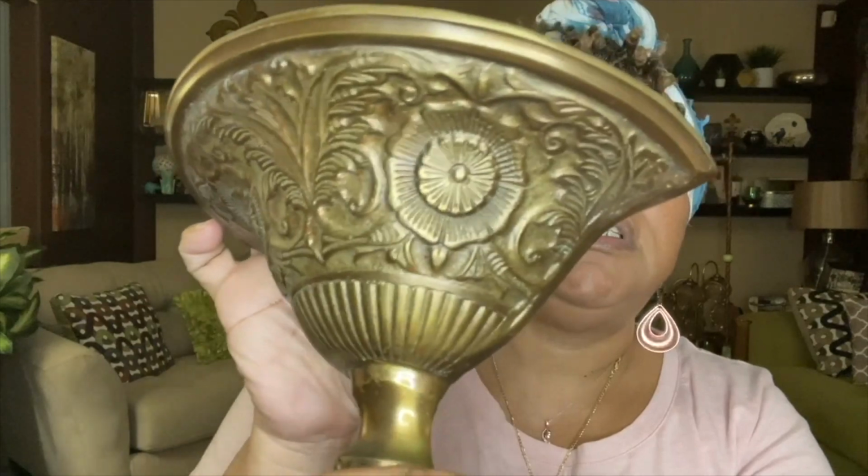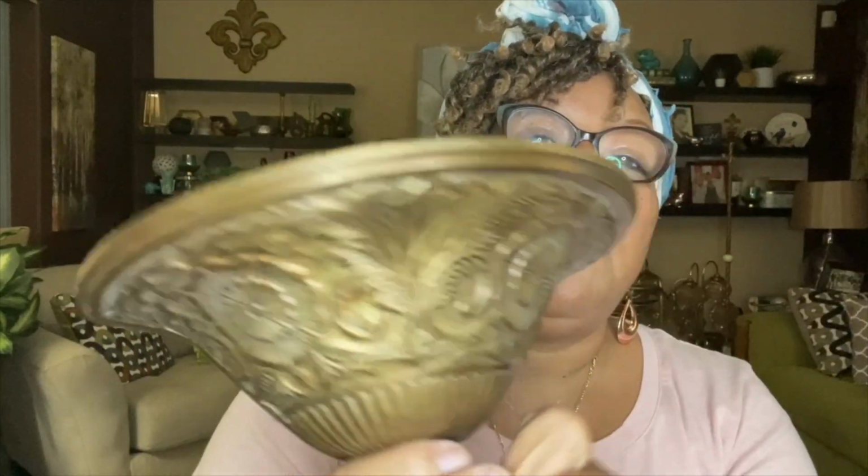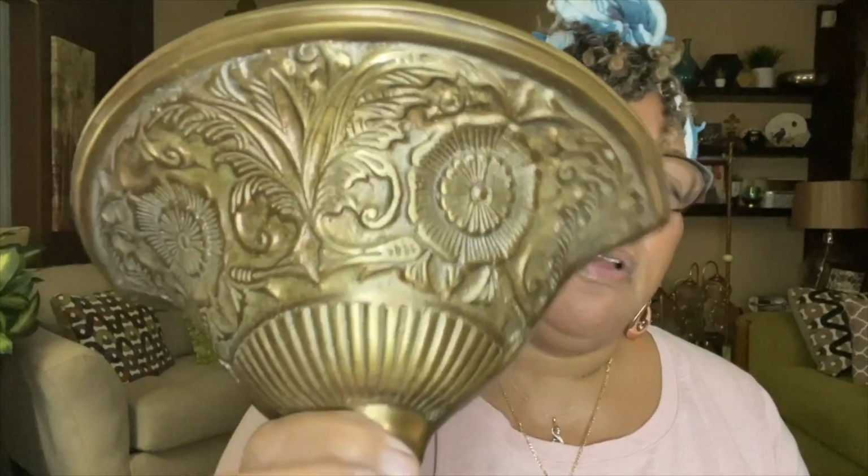Look at that intricate detail of them. I don't really have to do too much to these at all. I'll clean them up a little bit, but I won't add anything to them, obviously. But these are in great, great condition. And I'm so glad. Again, I paid $16 for the set. But they sell really well. I want to say probably in the $80, $90 range. So yeah, I'm pretty happy about that.